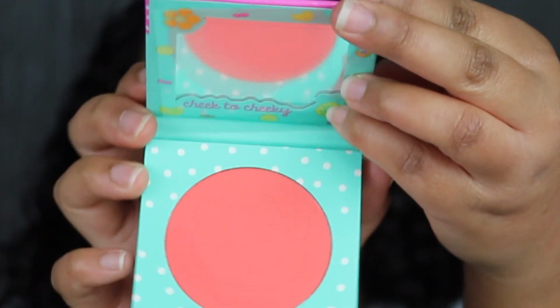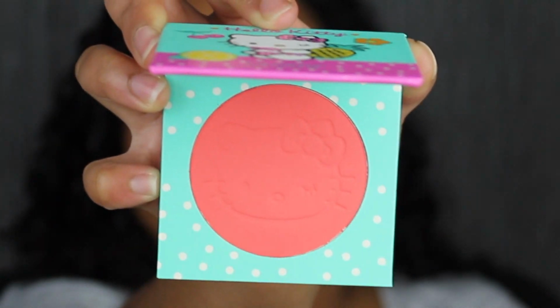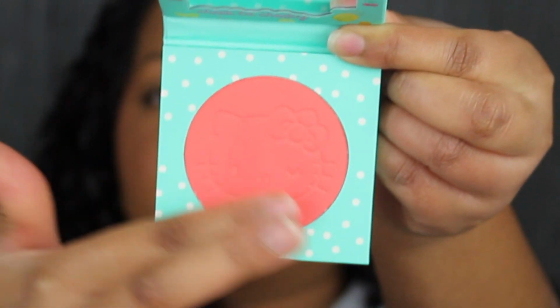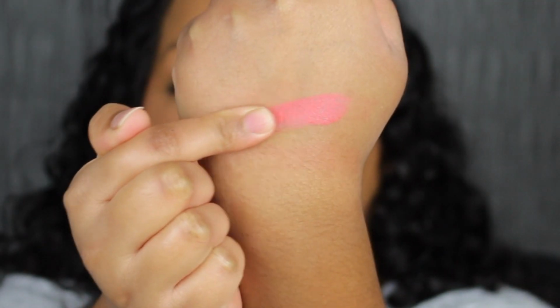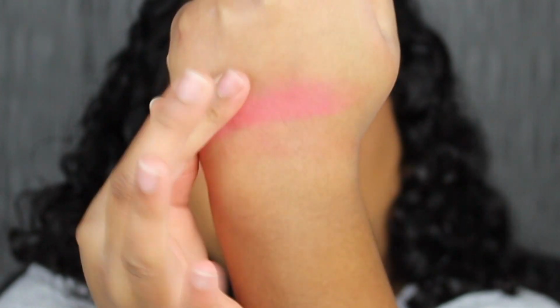Ooh, this blush is vibrant. Comes with this little plastic to protect the blush. Really pretty shade, and I love the embossment of Hello Kitty's face inside of it. Let's see what the shade in Aloha Honey looks like. Really soft in the pan. Here's what that shade looks like. Aloha Honey is described as a coral blush shade. Really pigmented and pretty. That's what it looks like. If you want to purchase the blushes separately, they retail for $12 each.